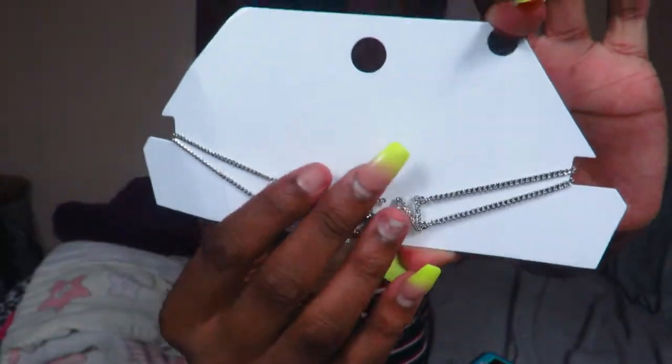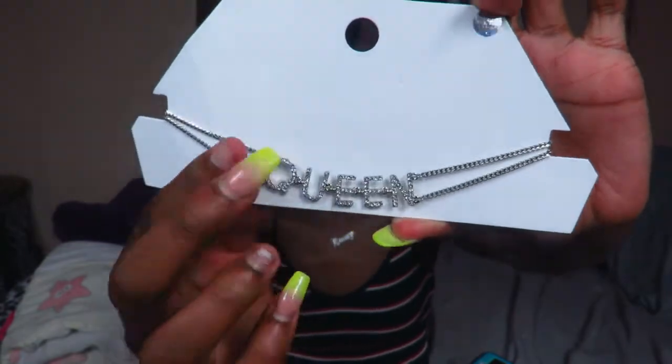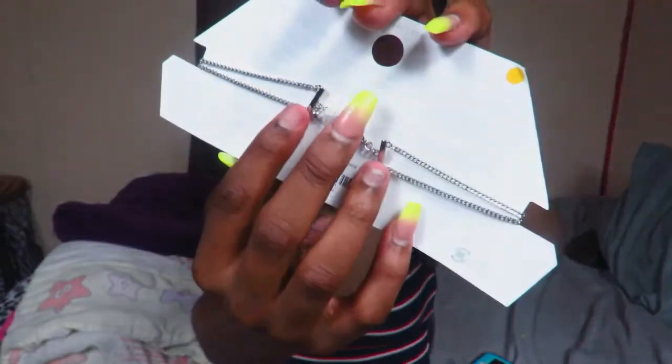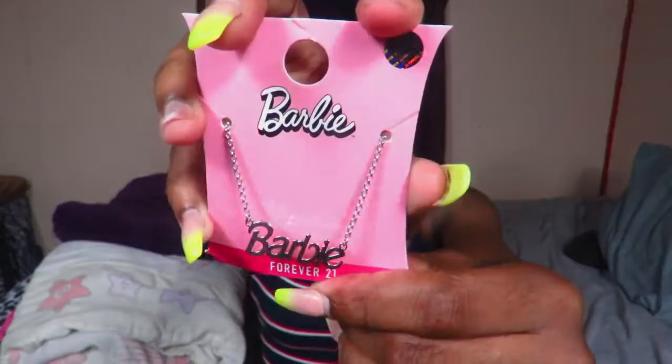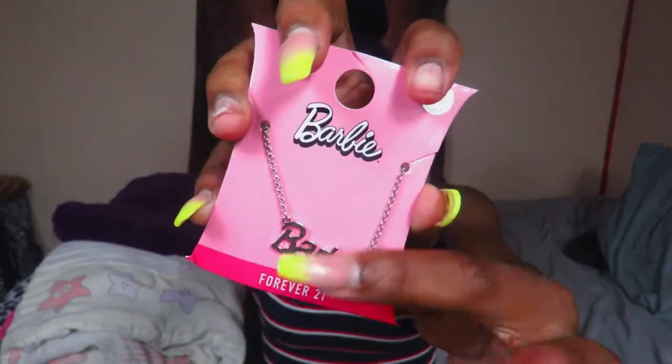First of all, I ordered 2 really cute necklaces from there. The first one is just this really cute queen pendant choker. So it says queen on it, and it has these really cute rhinestones, and like I said, it is a choker style necklace, so it goes up on the neck. And then I also ordered this really cute Barbie necklace. It literally says Barbie on it, and I think it's from the Barbie collection that Forever 21 had.